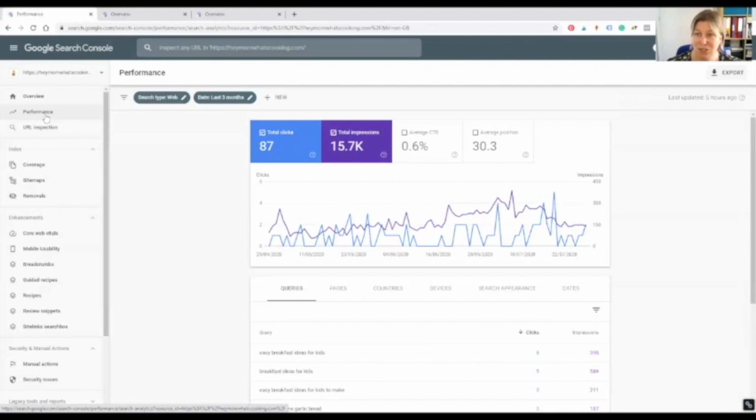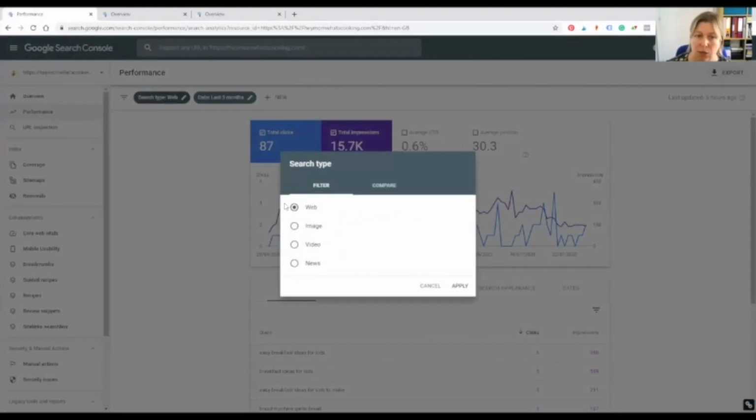Are there any questions about that? I think that's good. Okay, so when you look at performance, you're looking at the type of search, and this is a web search. You can also look at image, video, and news.